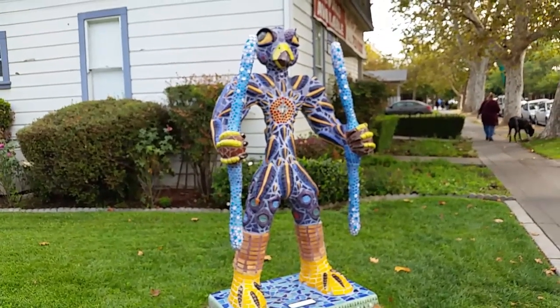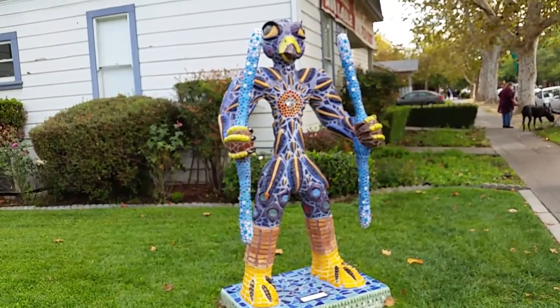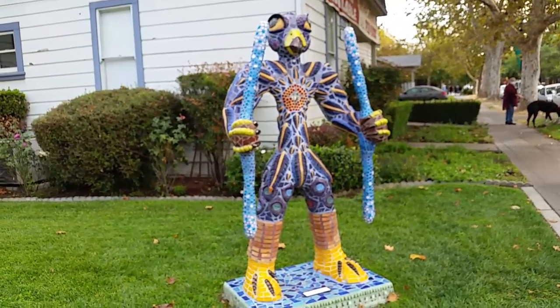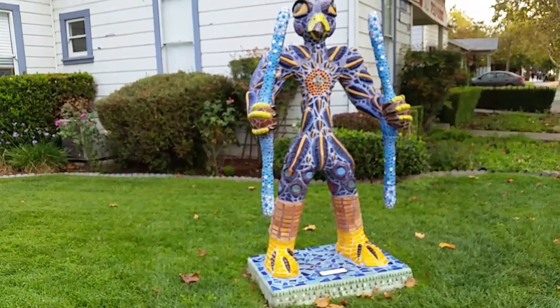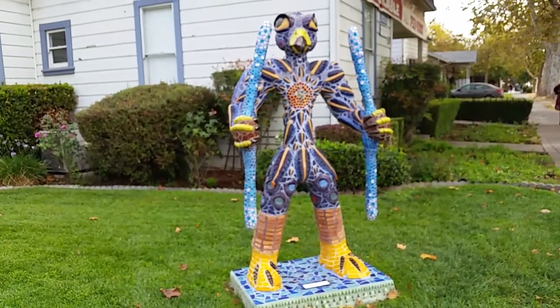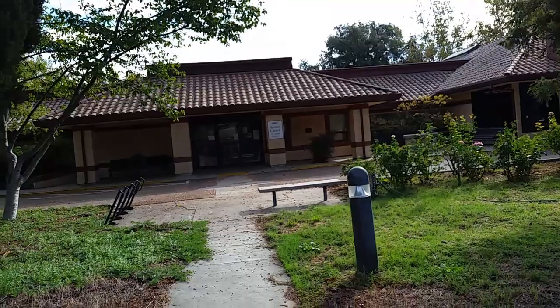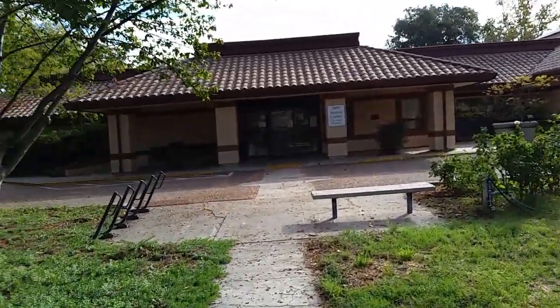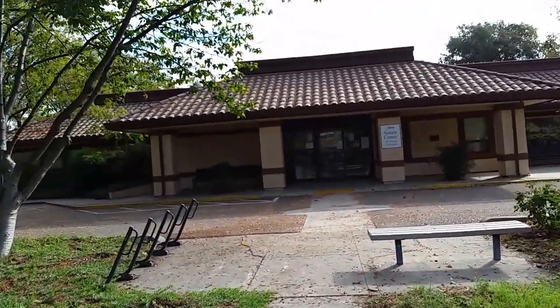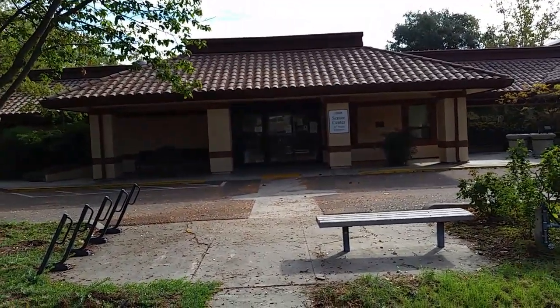Okay, here's one I couldn't pass up. I'm not sure what he's supposed to be, but he's colorful, and he is a mosaic. Very interesting. Okay, I've really wandered some distance here. I've skipped a lot of the art, but I'm going to go back and pick up some more of it.